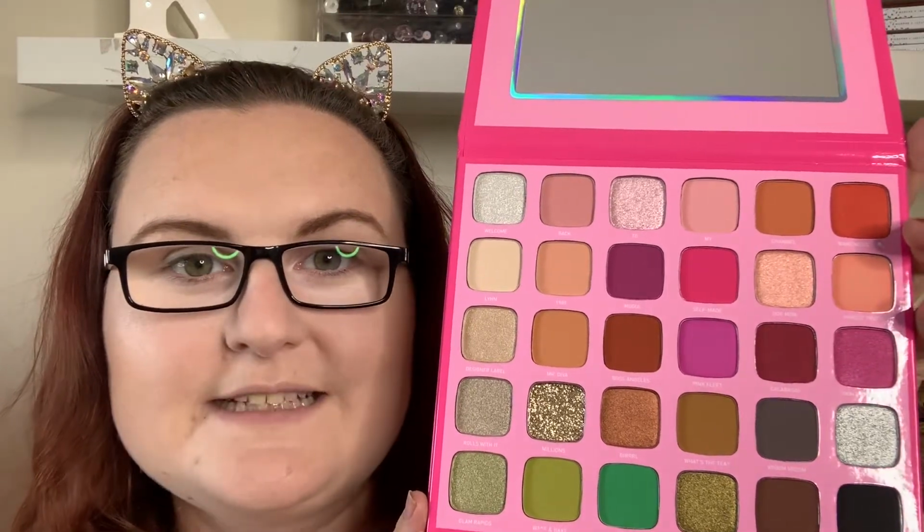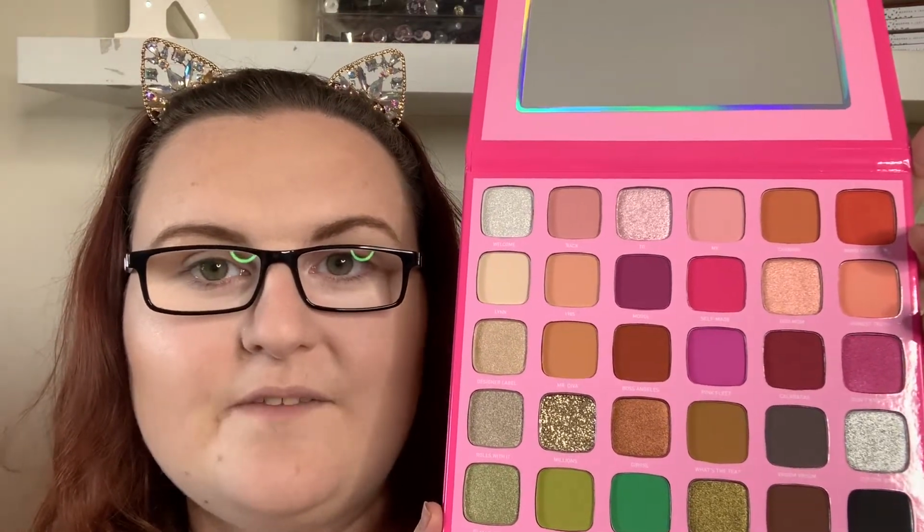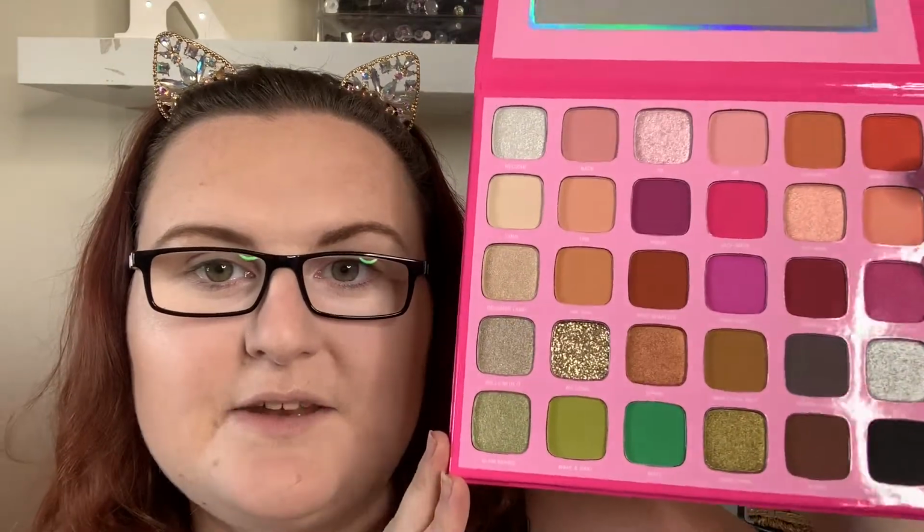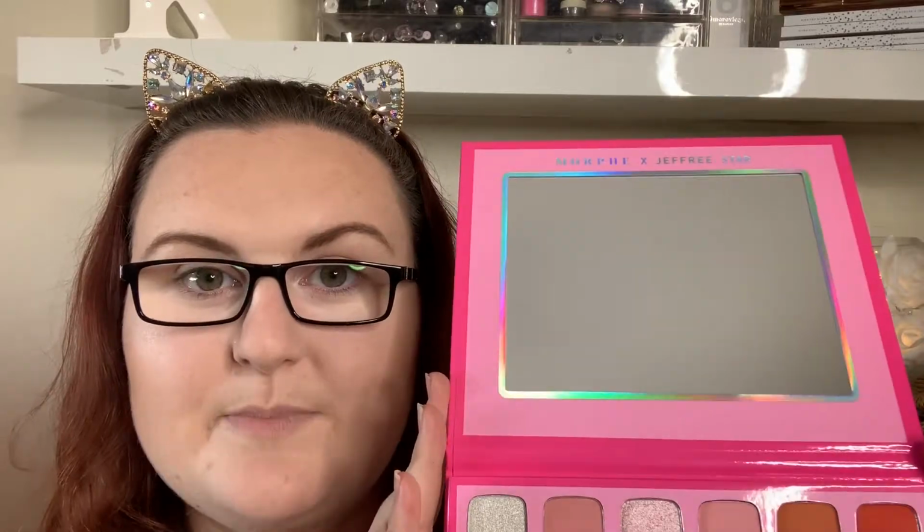I'm loving these glittery shades. They're amazing. I love the pinks, the purples, even these beigey creamy shades. And then you've got some greens down here. You do get a mirror in this palette as well. So let's go through the shade names. I'm not going to be swatching them. I'm just going to go through the names.